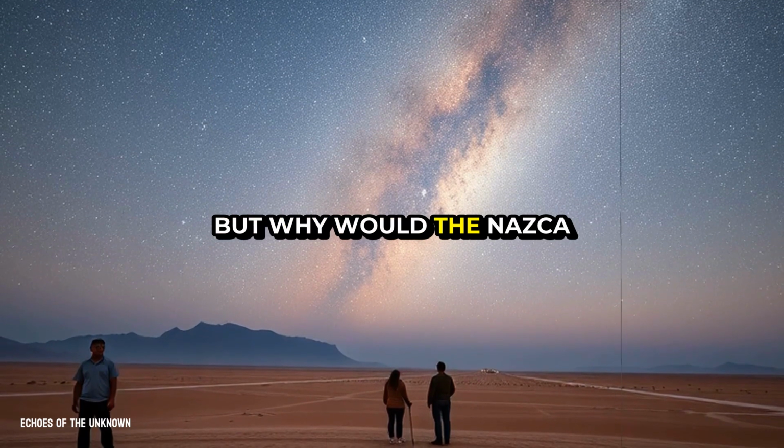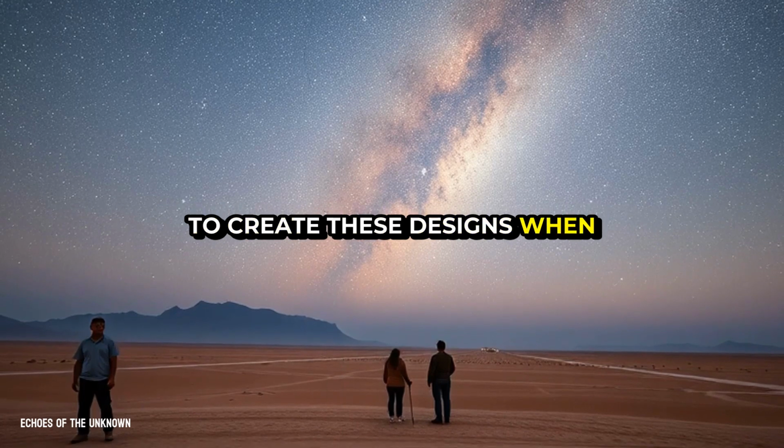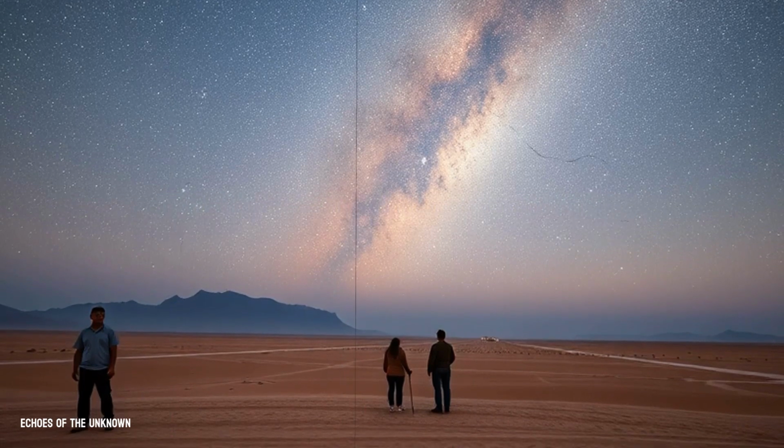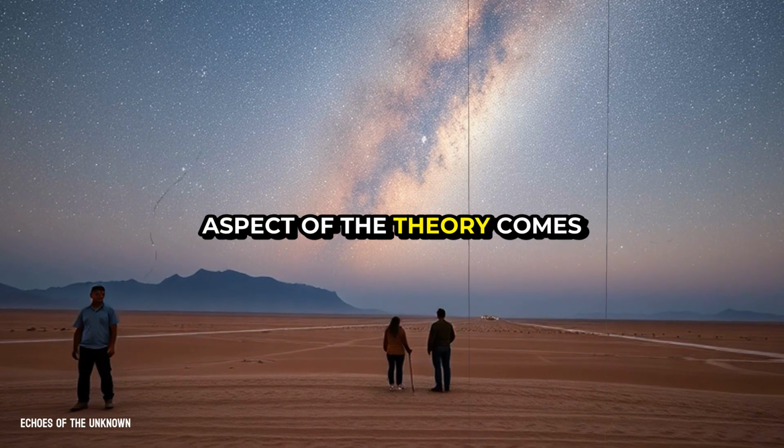But why would the Nazca go to such extraordinary lengths to create these designs, when simpler methods of tracking time might have sufficed? This is where the spiritual aspect of the theory comes into play.